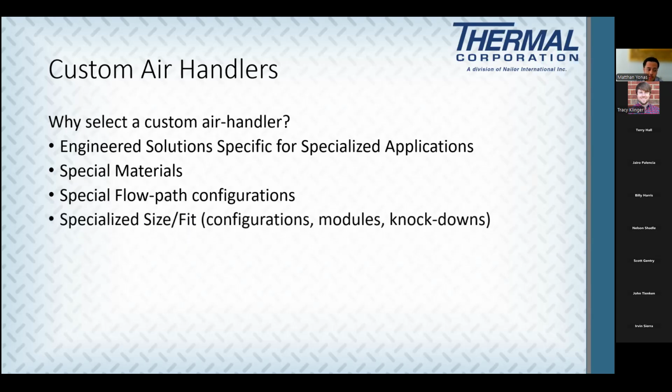Special flow path configurations and specialized size fit. If you have energy recovery, a heat wheel or a plate heat exchanger, or maybe even a heat pipe system that goes to your return and supply air streams, you're going to need special flow path configurations, meaning you're going to need two tunnels in the same cabinet, either top and bottom, side to side, maybe even a triple deck.